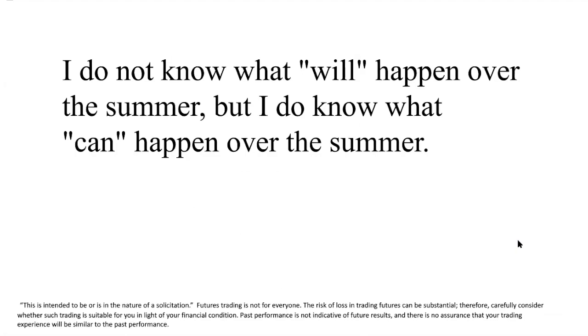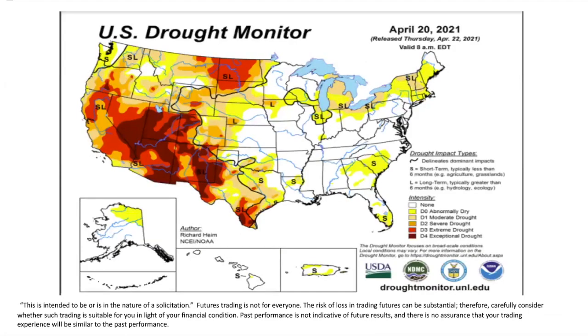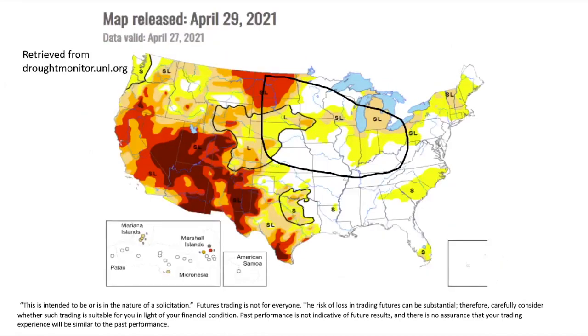So the one thing that we want to start with is I do not know what will happen over the summer, but I do know what can happen. And we're going to start this out with the drought that is upon us. This is last week's drought monitor on here. And although the Corn Belt is not specifically as involved in it this week, when I change the charts, note how much more dramatic to the eastern portion, the northeastern portion of the belt becomes impacted.